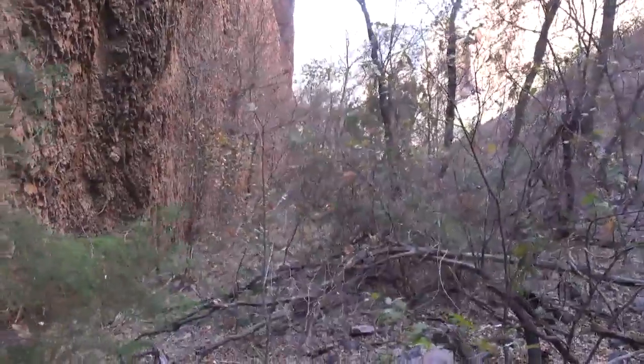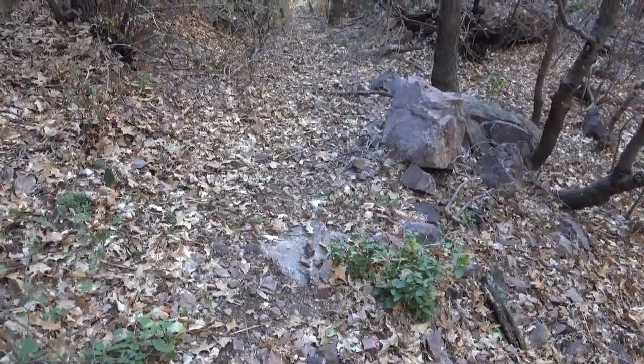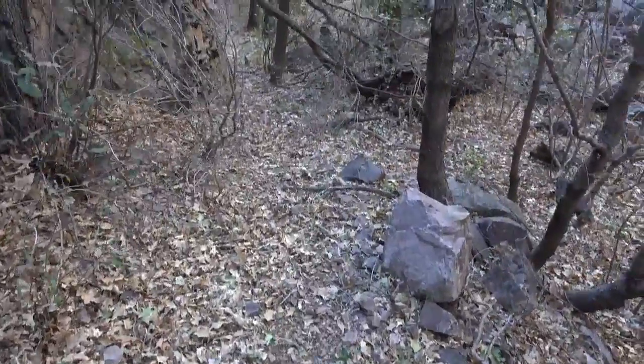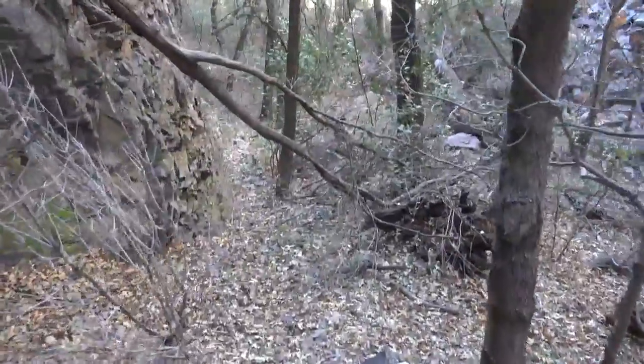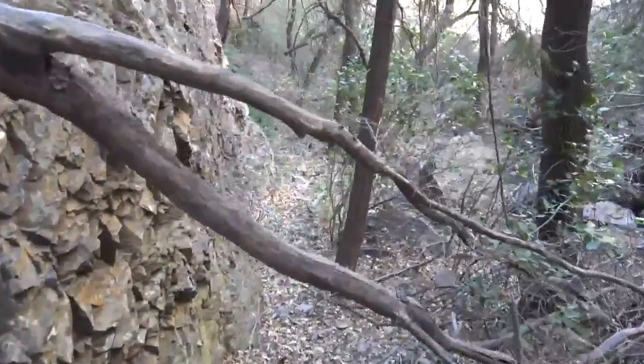Okay, I should meet up with that other ravine pretty soon. I'm going to keep the camera out, at least until then. Yeah, see right here you can tell there's somewhat of a path. I'll try to film for a little bit. It's not too steep right here. A lot of leaves.